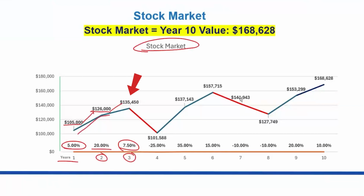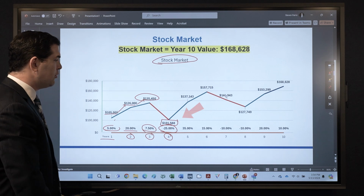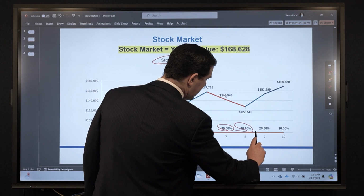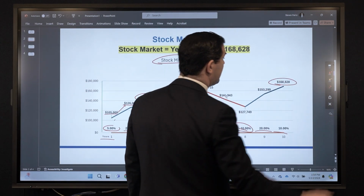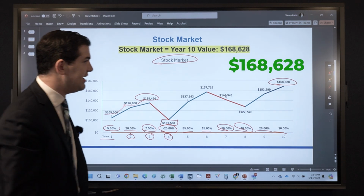See this blue line going up? He's at 135, but then year 4, we have something similar to 2008, and he's back to where he started, a little bit higher, $101,000 and change. Then it goes up for a while, then comes down, down, up, up. He's got the yo-yo effect, but at the end of 10 years, he's grown his balance to about $170,000. He's at 168 and change.